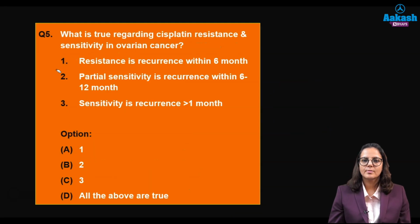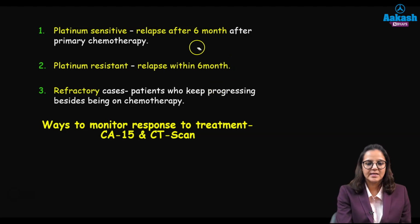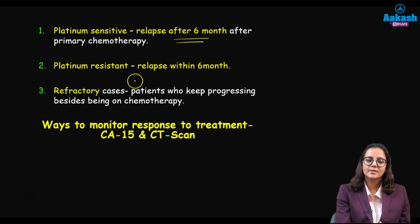Question number 5. What is true about cisplatin resistance and sensitivity? So first of all, what is cisplatin sensitivity? When the tumor has responded well to the cisplatin chemotherapy and there has been no relapse even after 6 months of chemotherapy. Okay. Now, the other two confusing options are cisplatin resistance and a refractory case.